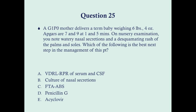Alright, and our answer to this is VDRL-RPR of serum and CSF. So our presumptive diagnosis here is congenital syphilis, and we suspect that based on these watery nasal secretions coexisting with a desquamating rash of the palms and soles.